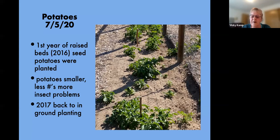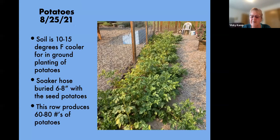So this is that same area of potatoes. It's about 25 feet long, this row, and I get about 60 to 80 pounds of potatoes. There's soaker hose down there buried. Like I said, it's 10 to 15 degrees cooler, having the potatoes grown here down on the flat than in the raised bed. So the soaker hose, I dig a trench 6 to 8 inches deep, and then with the certified seed potatoes, space those out 12 to 15 inches apart, bury those down right up next to the hose, and then that's also on a timer also.